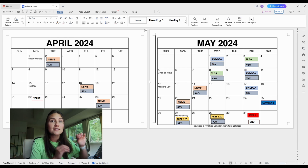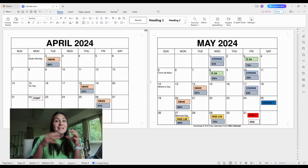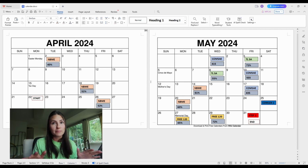Step felt not as confusing as an NBME, but the concepts were just as hard as at the NBME. But it was as straightforward as the free 120, but the concepts were harder than the free 120. So if you can do both the practice NBMEs and the free 120s, put them together in your head, and that's Step. For COMLEX, the COMSAs are probably the best tool.